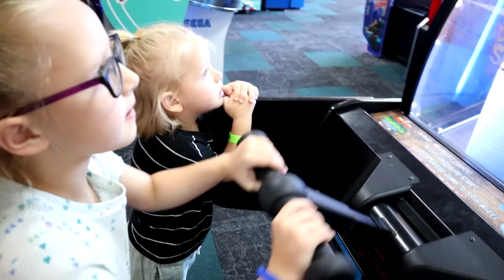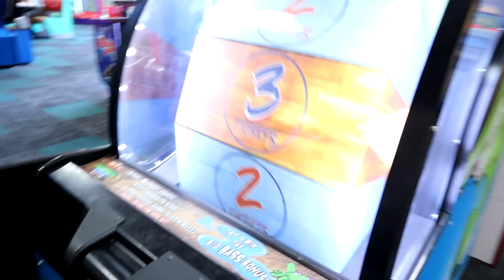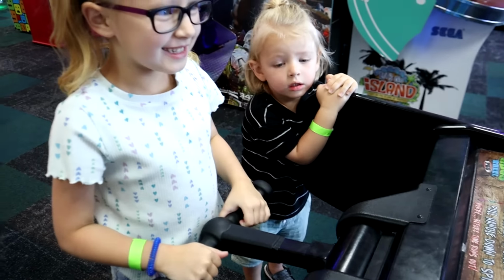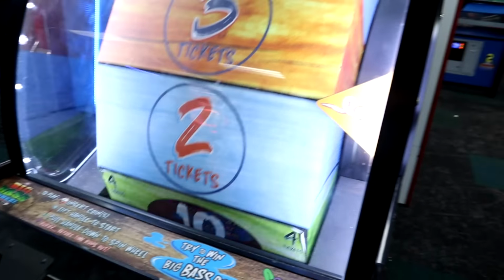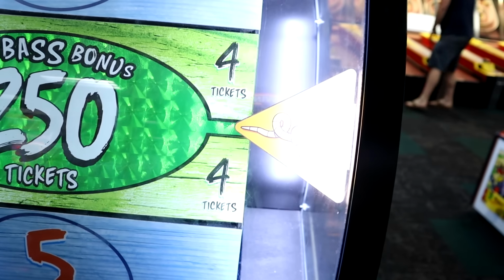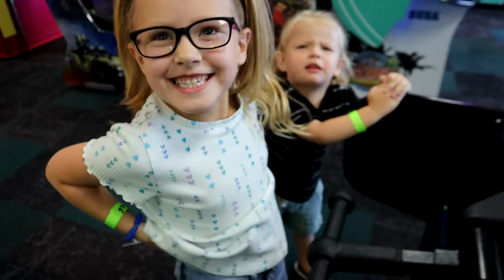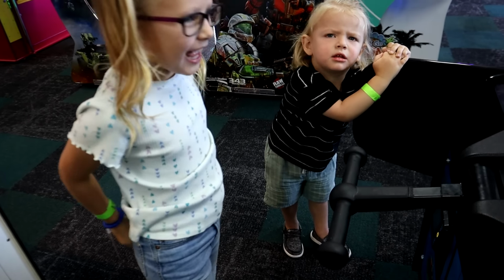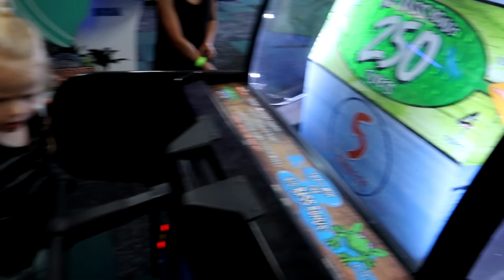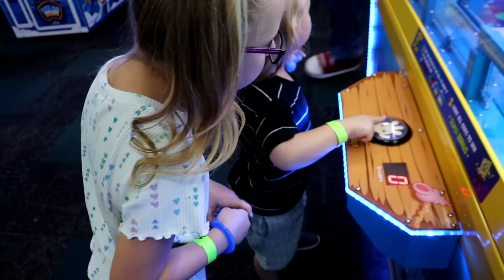The Big Bass Pro Wheel. Here we go. Give it a hard spin. Nice. Where's it gonna stop? Two, three. Come on, bonus. No way. Yeah! That's gotta be 500 tickets! Get out of here! You got it! You got all the tickets! That was amazing! What do we got?